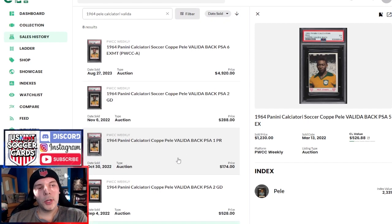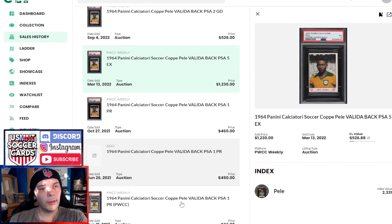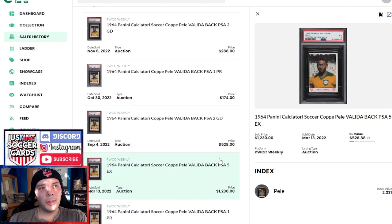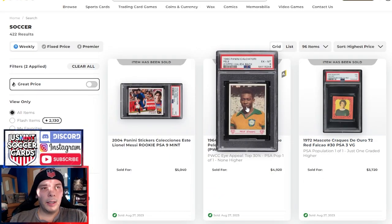We have a PSA 1 for $200, a 2 for $500, a 5 for $1,200, and a 1 for $460. And before that, a 1 for $450 and a 1 for $66 all the way back in the day. So, pick whichever one you want. None of them are even close to this one. This goes for a good premium over, and does a mighty fine number there at near 5,000 for a PSA 6. Also graded a decent time ago, so I will point that out.